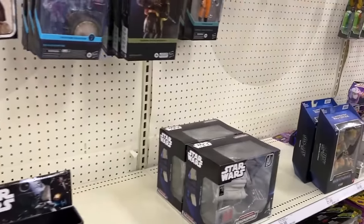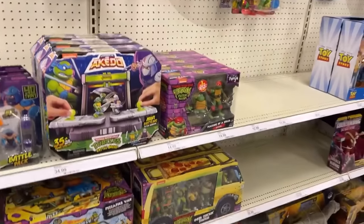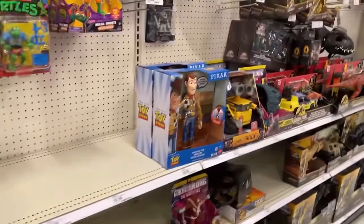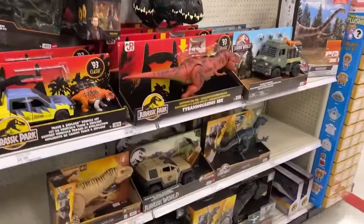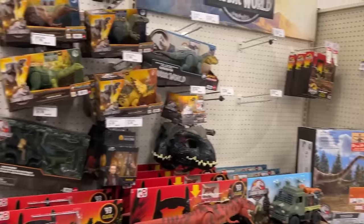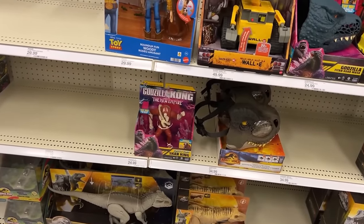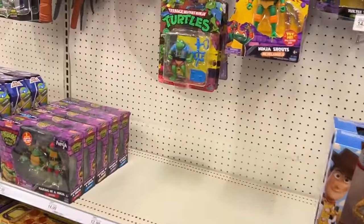Let's just shimmy down the aisle, see if they got anything else in. Don't see any more of the mutating turtles. They haven't restocked those yet. Dinos, I can't tell you if this is restocked or not. I don't think they had this much the other day. They have not restocked the Godzilla and Kong stuff yet. They got the one Scar King there, but all right, let's get over to collectors now and see if they got anything cool for us over there.